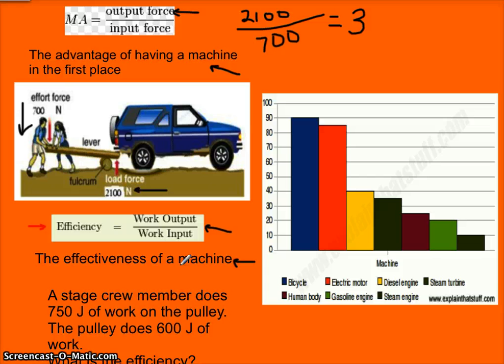So let's see what we have over here. This is going to be times 100. I don't know why it didn't have it here, but it's going to be times 100. So efficiency is going to be a percentage. And of course, the most efficient machine would be 100%, but you see from this diagram, there are no 100% efficient machines. We live in an imperfect world. We do not have machines with efficiency of 100, but you can see that a bicycle looks like it's 90%. An electric motor is pretty high also, but once you get past those, we have some really low efficiencies.